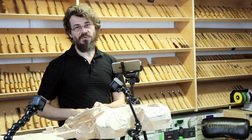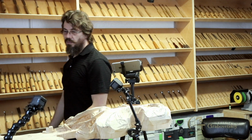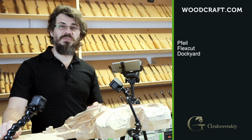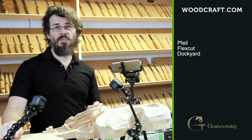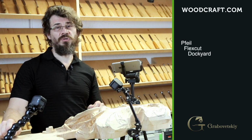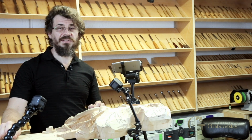So that was my first choice, and probably most of you, when you go to Woodcraft, where there are not too many different brands, can find maybe three brands of wood carving tools. The main one is the Swiss-made, Pfeil. The second one you can probably find is Flexcut, and maybe some Dockyard, the small miniature tools. And that's probably what Woodcraft sells in the United States.